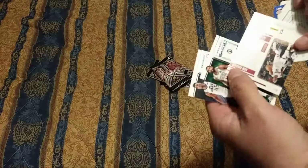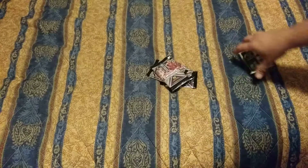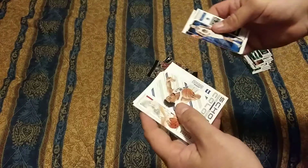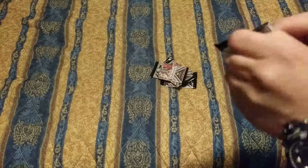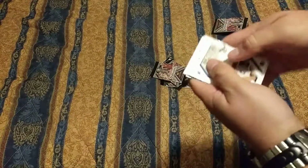There's a purple variation there. Is it Gary Trent Jr.? This one feels weird, so I think it's got my autograph in it.